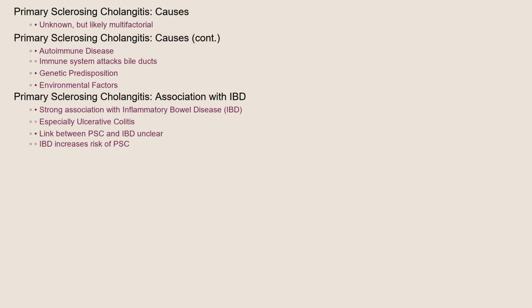The exact cause of primary sclerosing cholangitis remains unknown. However, it's believed to be an autoimmune disease, meaning the body's immune system mistakenly attacks its own tissues. Genetic predisposition and environmental factors are also thought to play a role. Notably, PSC is strongly associated with inflammatory bowel disease, particularly ulcerative colitis. While having inflammatory bowel disease increases the risk of developing PSC, the precise link between the two conditions remains unclear.